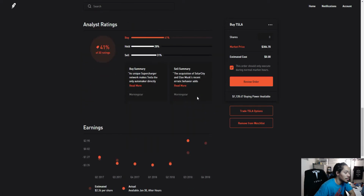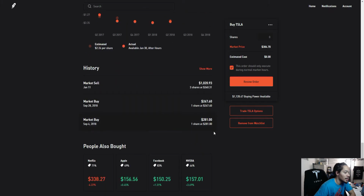So you'll see here, it doesn't show my third share on here because I had three shares in total. But I bought my first share at 291. I bought my second share September 6th at 281, and my third share September 28th at 267. And I sold all three shares at an average cost of 340. So that makes about a $180 profit. So nothing too crazy, but profits, whatever.